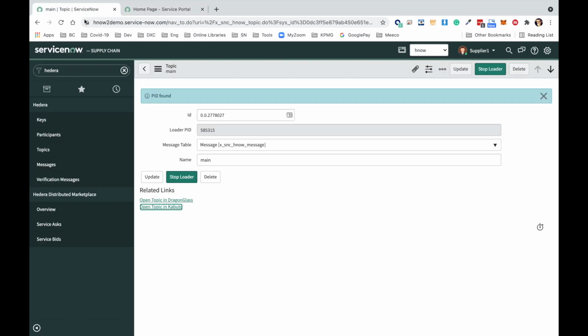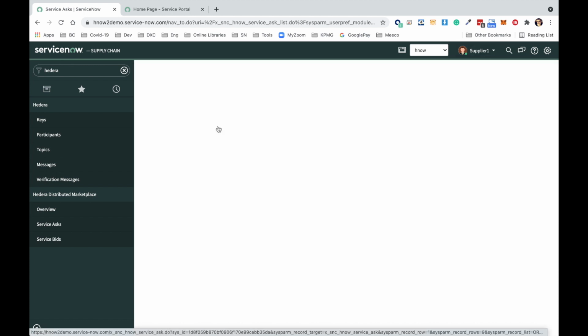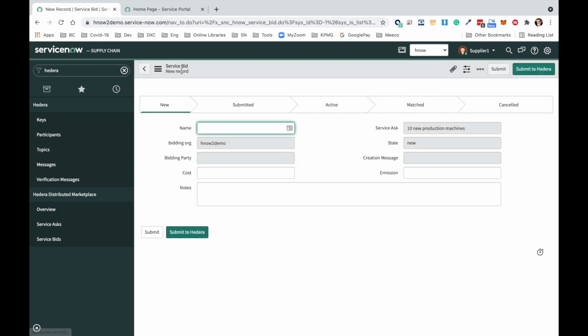So now let's move on with the process. If I go again in the service ask table, I can see that my service ask has been created here by the customer. As a supplier, I may want to bid for that service ask. So I can enter the service ask and create a new service bid. Again, this is a record that is being created locally. I'm going to say bid for prod machines 1, and I can say, for example, the cost is going to be 1 million, and I'm going to produce not more than 5,000 tons of CO2 emission.